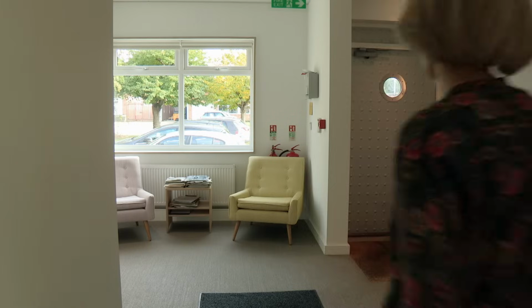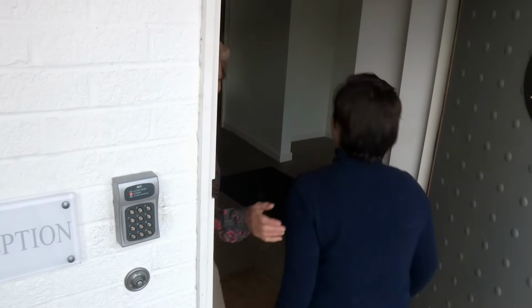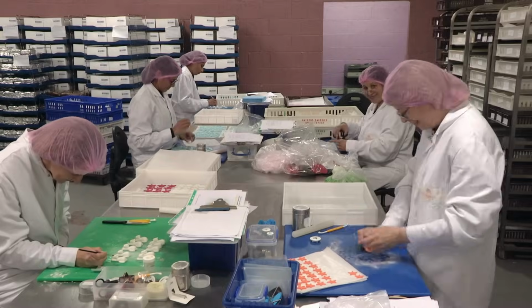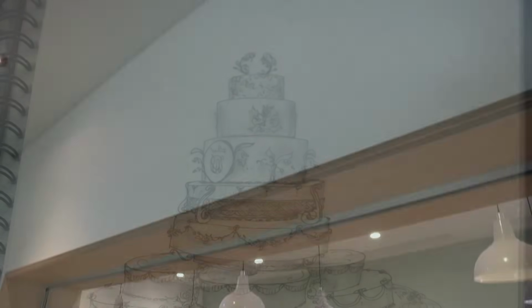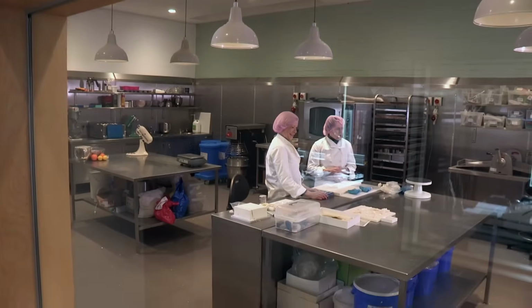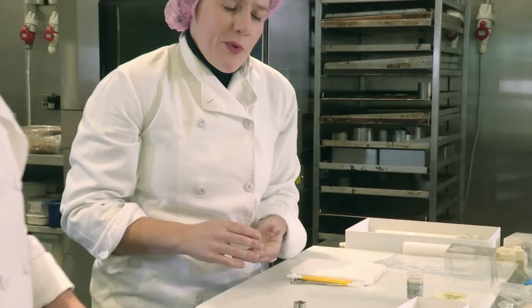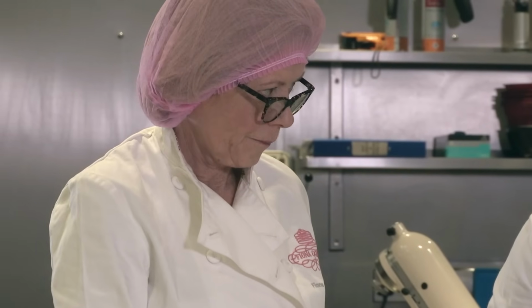Luxury cake maker Fiona Cairns made the Duke and Duchess of Cambridge's wedding cake in 2011. Hello, Annie. Do come in. And she went back to the history books to begin her design. When Victoria and Albert married in 1840, the world was fascinated, and pictures of the wedding circulated across the empire. It must have been really interesting from a public point of view, because Queen Victoria was a character in whom there was so much public interest.